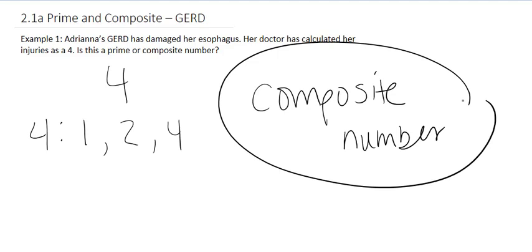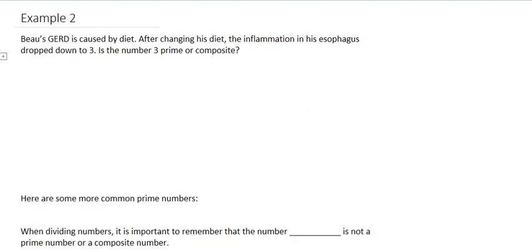So let's look at another example. Bella's GERD is caused by diet. After changing his diet, the inflammation in his esophagus dropped down to 3. Is the number 3 prime or composite? To answer this question, we determine the numbers 3 can be divided by. So 3 can be divided by 1 and 3, because 2 can't go into this. Since it can only be divided by 1 and 3, it is considered a prime number.